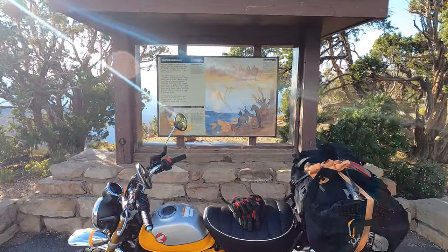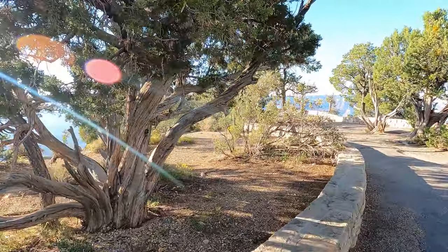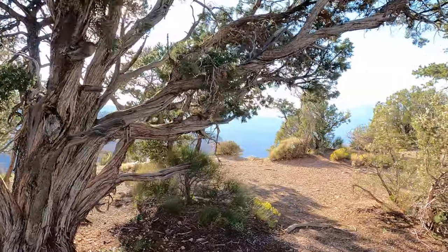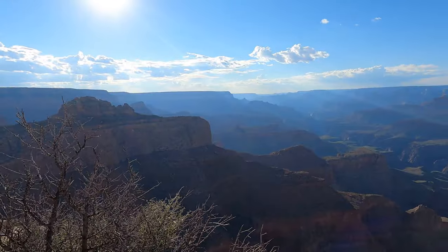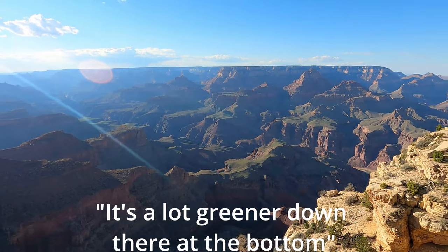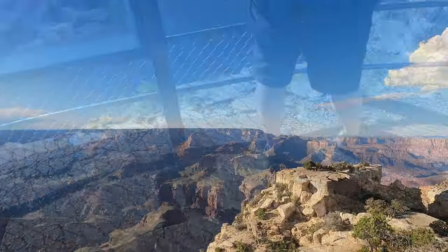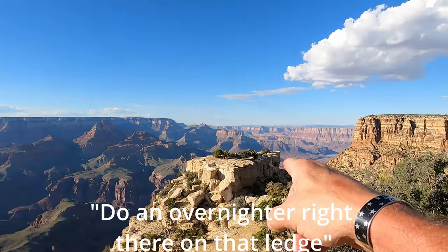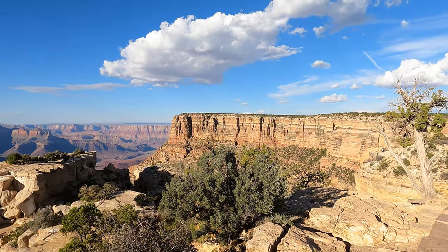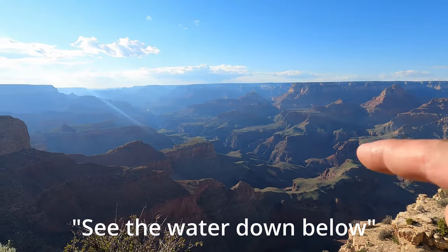And here we are at Moran Point, Spanish Discovery. Let's go take a look. See what it looks like out here. Another view. So, wow, this is such a beautiful place. I'm really enjoying this trip. It's amazing, bringing that bike. Well, it's a lot greener down there at the bottom. Do an overnighter right there on that ledge. That'd be pretty crazy. See the water down below.